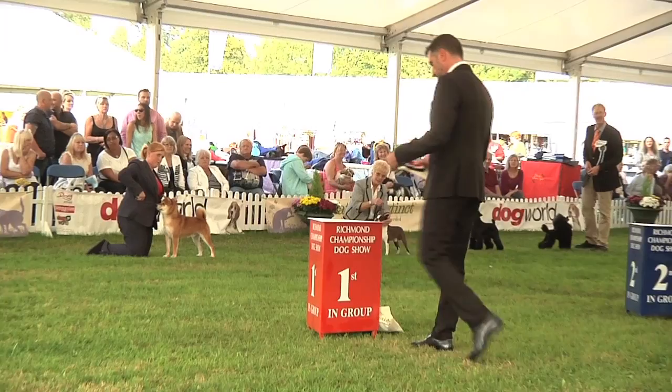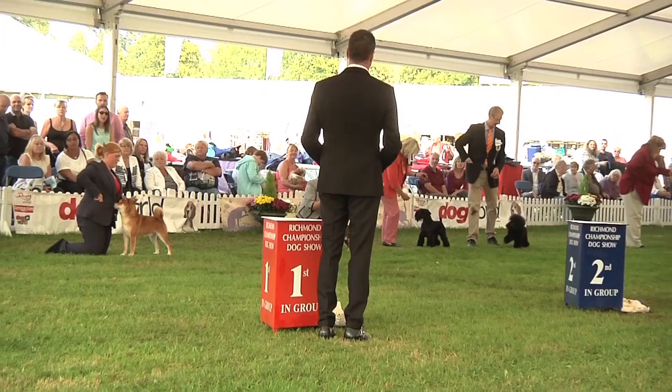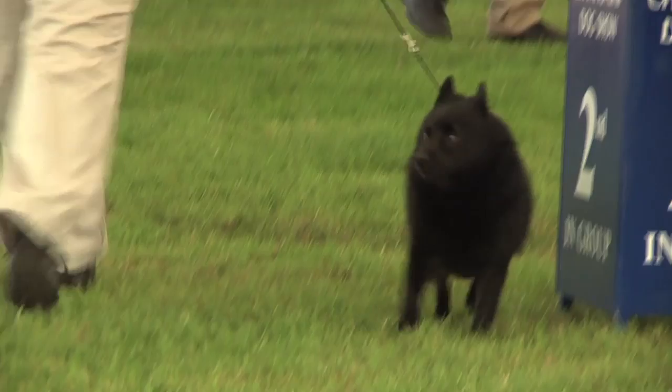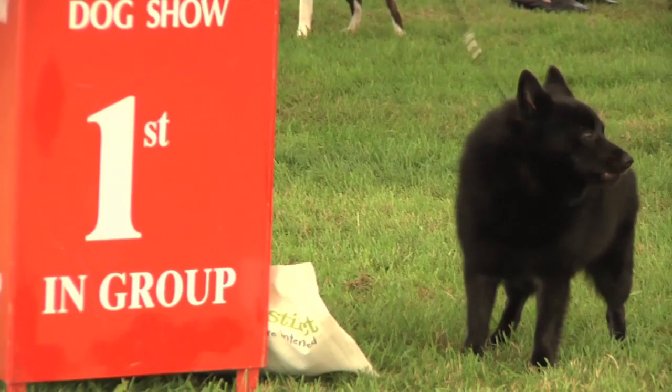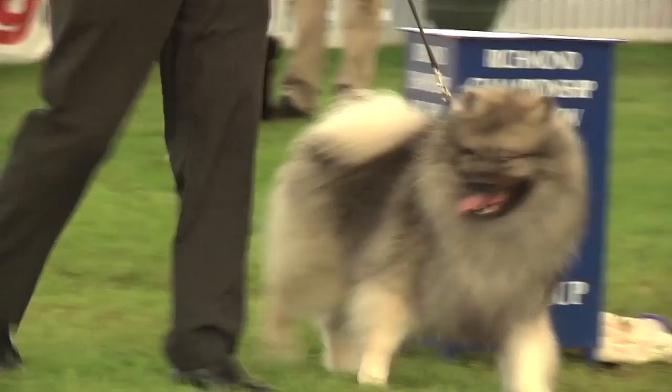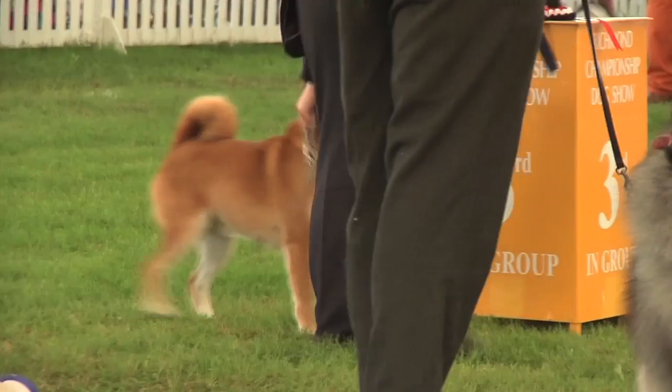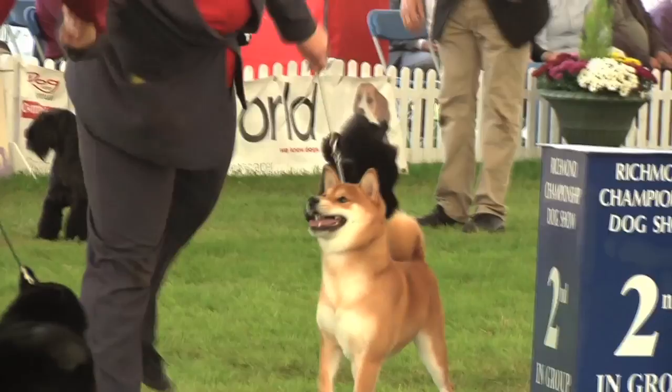And the winner of the utility group at Richmond 2014 is the Schipperke, 5079. In group two, it's the Kazan, 4788. Group three, the Japanese Shiba Inu, 4741. And in group four, it's the Tibetan Terrier, number 5287.